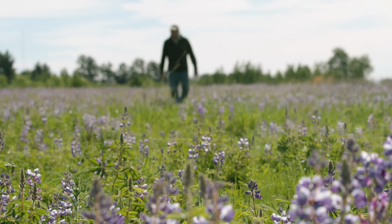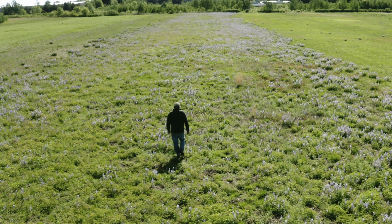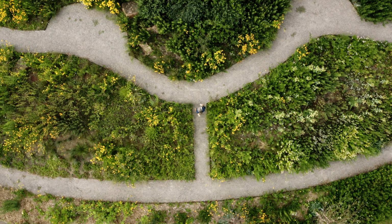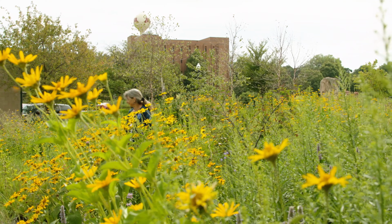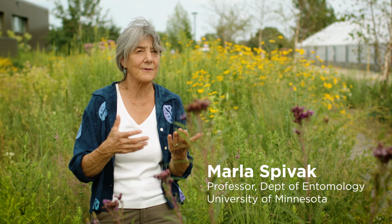The more you live in this world, the more you start to understand and see all these interrelationships. These plants are totally dependent on insects. Habitat is critical for our pollinators. And it's not just floral resources, floral habitat. They need nesting habitat also. So it's both of those, food and shelter.